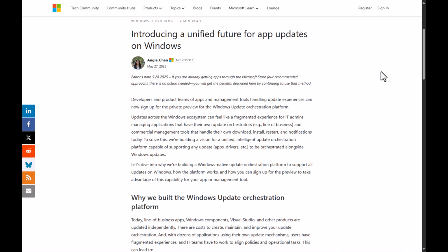They'll also provide simplified notification where updates for apps will be able to use native Windows Update notifications. An update history for apps will be able to get viewed in settings, giving users a centralized location to see information about all their application updates. They say they'll provide support for common app packaging types. So the orchestrator will support MSIX, AppX, and apps with custom implementations such as Win32 apps.